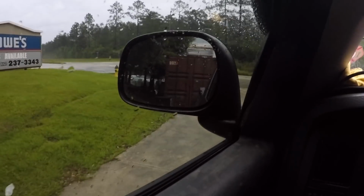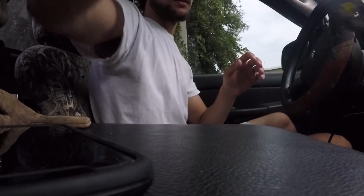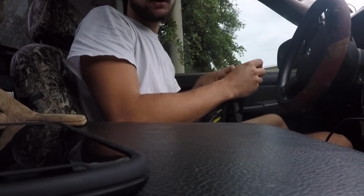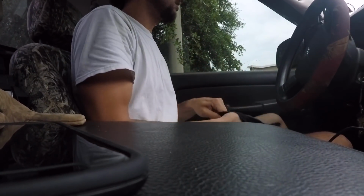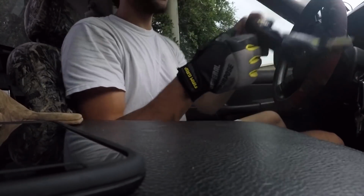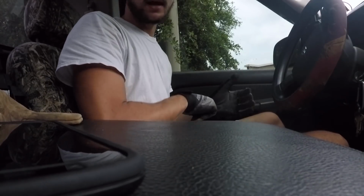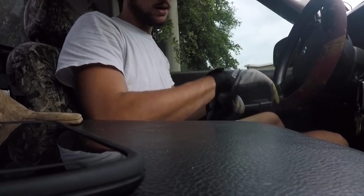All right, so I'm backing up to the stove here. I'm behind a Lowe's. I called the other day because they had a bunch of stuff back here, a bunch of fridges, a bunch of washers and dryers. So I called and asked to talk to one of the head managers, and they said that everything they put back here is trash. So I am gonna go get me some scrap.